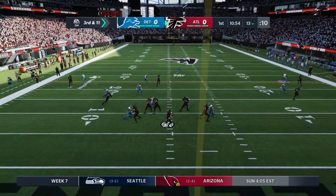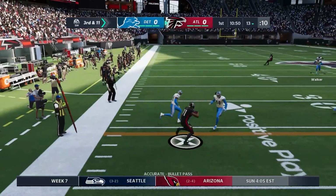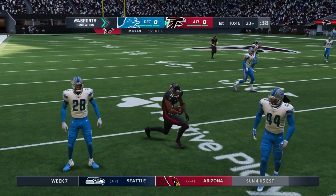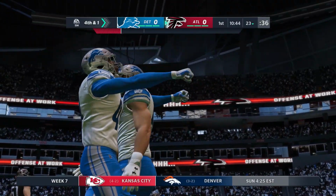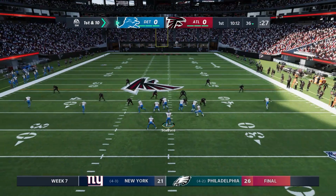So now 3rd and 11, shotgun snap for the Falcons. He's looking left, finds Julio Jones. Good coverage by Okudah. And Julio Jones actually had to come back for that ball, so they're not going to give him the first down. So another 3-and-out stop. Both defenses starting to settle in.